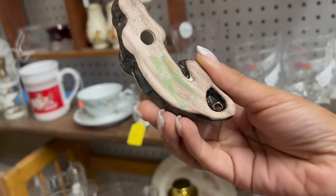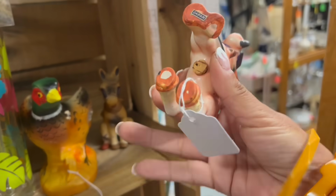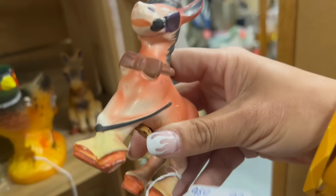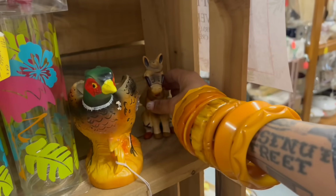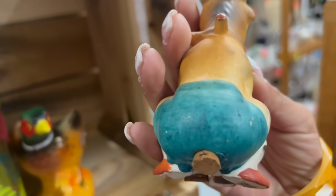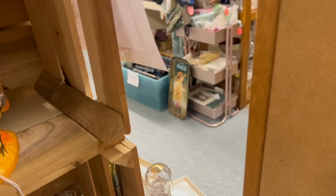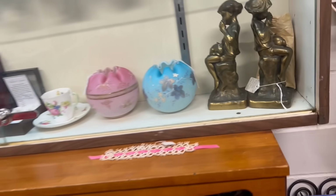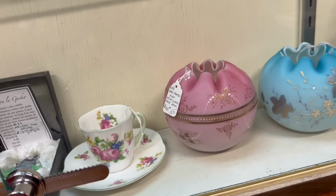Those are really different. Oh my gosh, what in the world are these things? Stop it right now. Donkey salt and pepper shakers. Oh my gosh, $8. Please tell me they're not broken. Oh, they're perfect. You're welcome. We'll take those. Oh, those rose bowls are gorgeous. $40. The pink one, oh my gosh, $40.